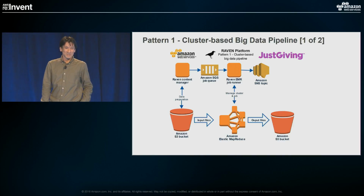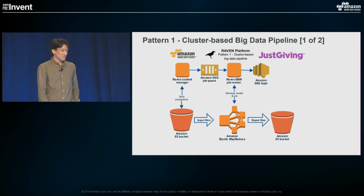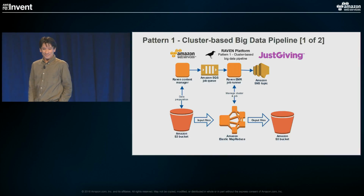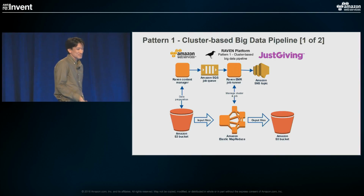And then we're sending a message to an SQS queue, which has the size of the cluster, the target input and output folders. That message gets read by the Raven EMR job runner, which spins up the EMR cluster and submits the specific jobs that you want to do on the data. Once that's executed, the cluster will shut down, and the job runner will send a message onto a topic. Then we talked about the pattern for loading that data. So we'd have a loading process to load that data. We know where these files are because it's part of the metadata of the message.